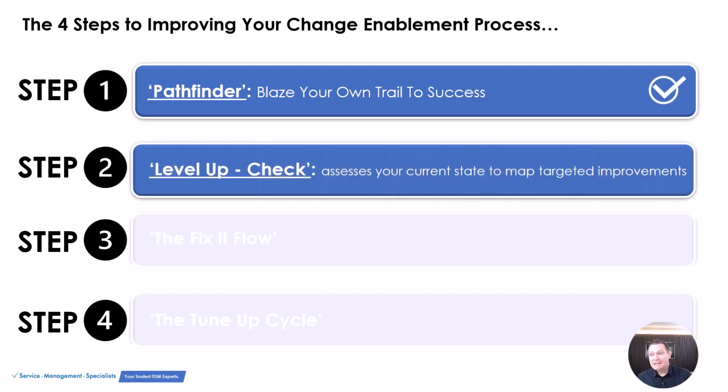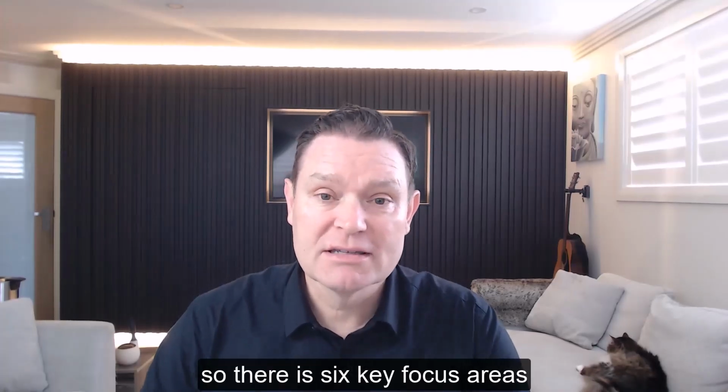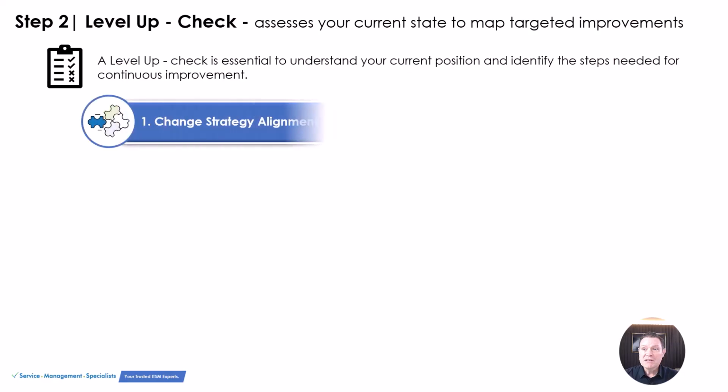This is to assess your current state to map your targeted improvements. Step 2, the level up check, is essential to understand your current position and identify the steps needed for continuous improvement. So there are 6 key focus areas that we really want to focus on to understand your current state. The first element is change strategy alignment, just ensuring that your change enablement process aligns with broader business goals to drive strategic outcomes.